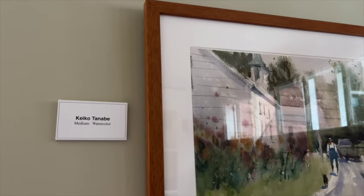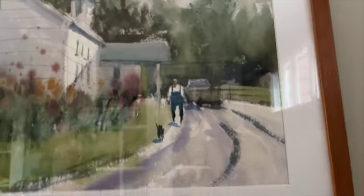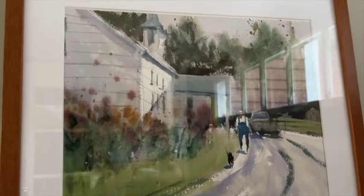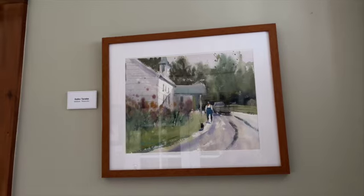Keiko Ta'abi, I've seen her. I was introduced to her because of Faso. She has a website on Faso. Really, she has this interesting Western and Eastern style. You could see that she kind of learned watercolor from the Eastern style. I'm sorry, you guys, it's hard to see. But then she also has that little bit of Western too. Very good. I loved her website.